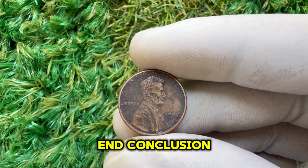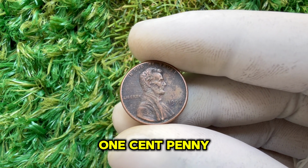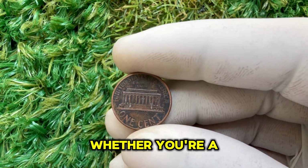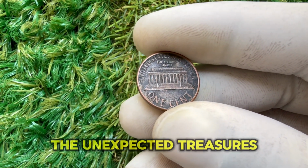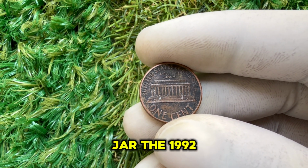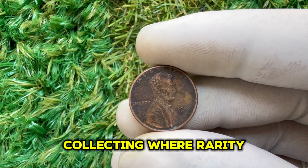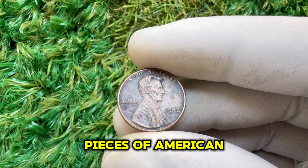In conclusion, if you come across a 1992 no-mint mark Lincoln 1-cent penny, take the time to examine it closely. It could very well be worth far more than its face value. Whether you're a seasoned coin collector or just getting started, this rare penny is a great reminder of the unexpected treasures that can be found in your pockets or your change jar. The 1992 no-mint mark penny's current market value is a testament to the incredible world of coin collecting, where rarity, history, and condition all come together to create valuable pieces of American heritage.